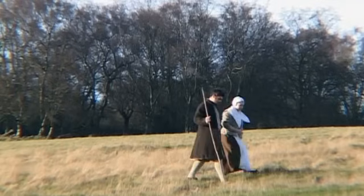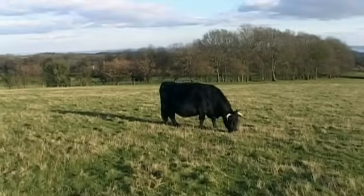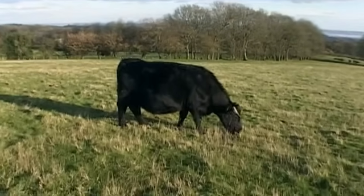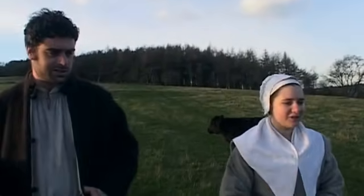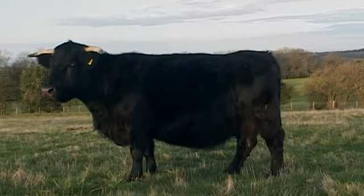One is looking especially close to term, the leader of the herd, Duchess. She's looking huge, but we're not too worried about her because she's had plenty of calves before and she shouldn't have a problem with this one. She should, hopefully, just drop it in the middle of the night and we'll come down one morning and find it sitting there on the floor next to her.